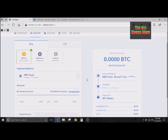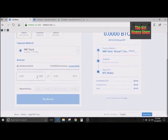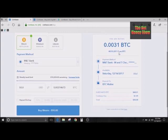And the reason I'm buying 50 and not 100 right now is because I had my own strategy of how I want to do this, and I'm kind of waiting on tomorrow to be in position to dump some money in this based on what it's possibly going to do. So for right now, we're going to go ahead and buy $50 worth of Bitcoin. As you can see, when I put that $50 in, it gives me the equivalent of how much Bitcoin that is for the price that's right there.